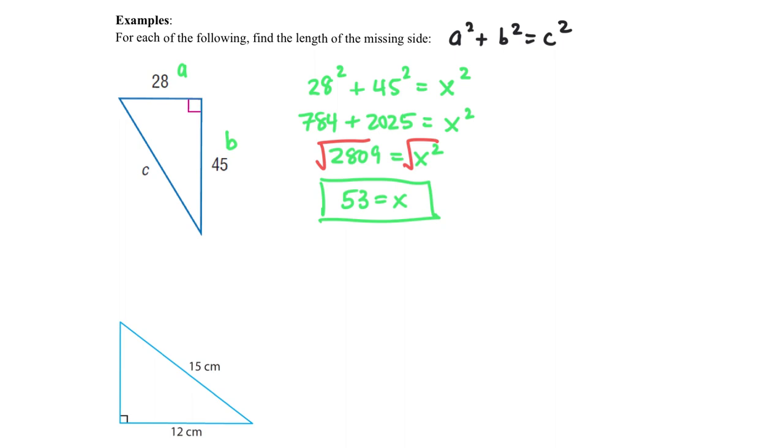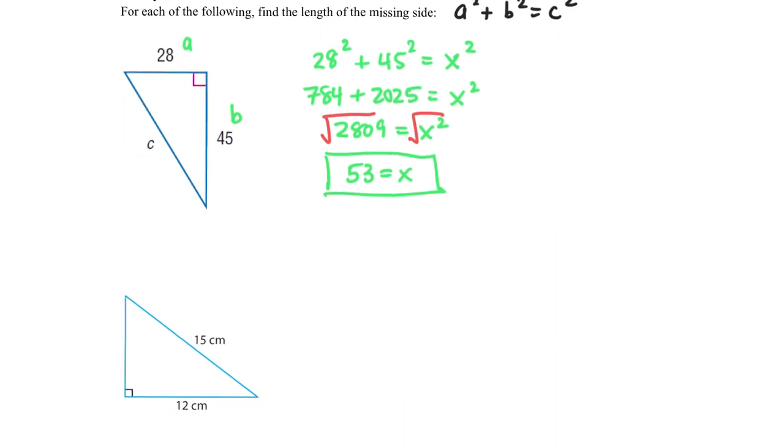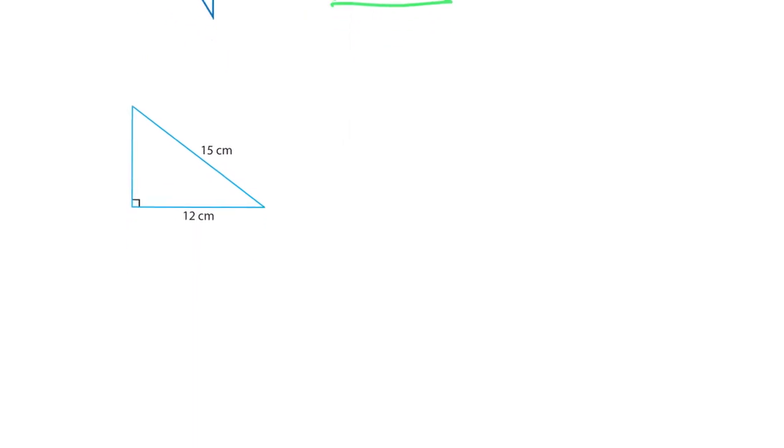And I could do a quick check. I'm expecting this to be the longest side, and it is. 53 is longer than 45 and 28. That's a quick check just to make sure that you're on the right track. Okay, let's look at another one.